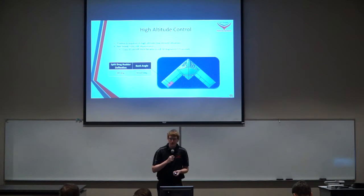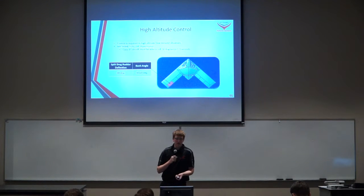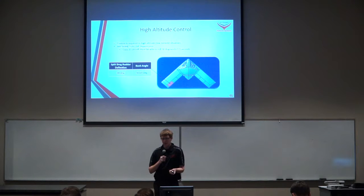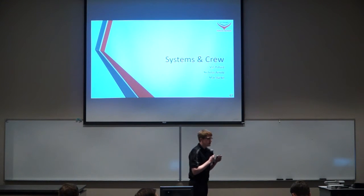In terms of high altitude control, where there is low air density, as prescribed in the MIL handbook, a class 3 aircraft, which is what we fall under, must be able to roll 30 degrees in 1.5 seconds, and using just one of these split drag rudders, we are able to do this. Now handing off to Van for systems and crew.